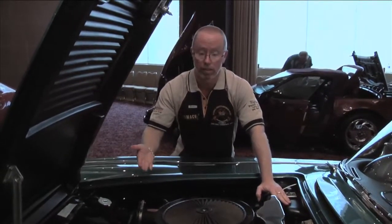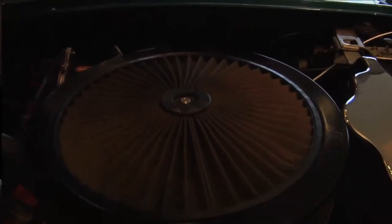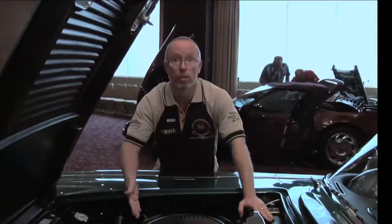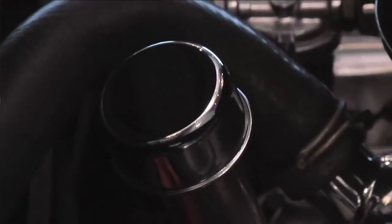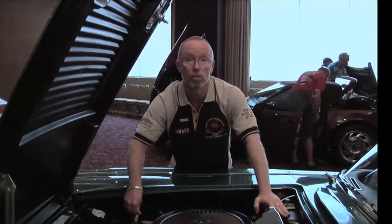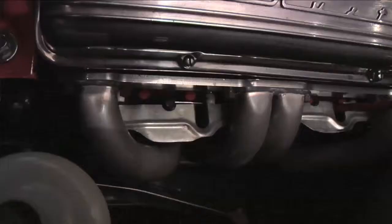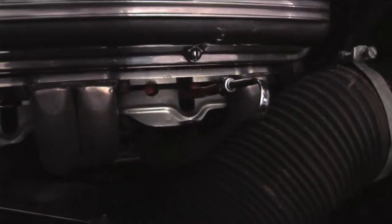As well as that, the owner has decided to install a high-performance air cleaner. The rocker covers have also been highly polished, although they're correct in that they're aluminium. There's some chrome added to the motor as well on the water inlet and fuel inlet lines, and probably the most significant change on this vehicle is it's fitted with performance HPC-coated headers instead of the cast iron exhaust manifolds. All of these things that I've just highlighted that are incorrect do not preclude this vehicle from being judged.